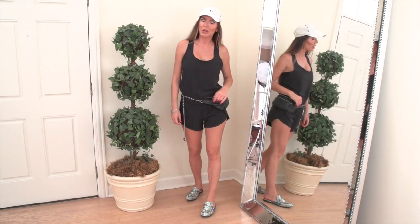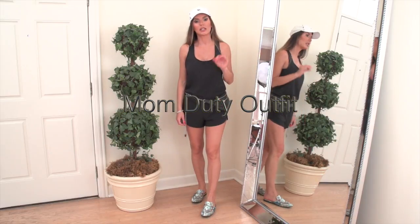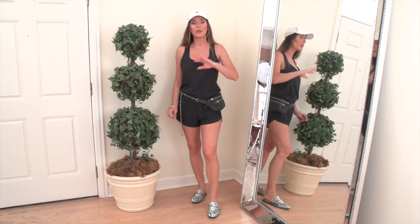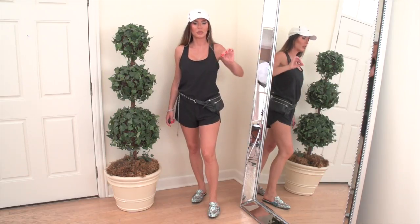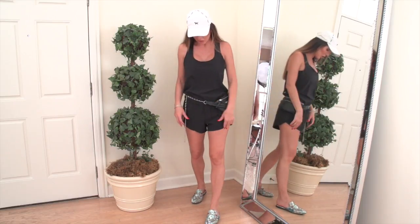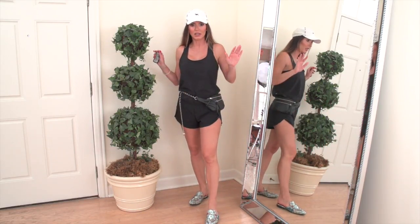Here's another outfit I wore this week, a very casual romper. If you are a girl that struggles to get dressed, you have a very casual life, and you have a bunch of kids, buy some rompers. They're really easy. It's one piece and you're done. So I just put this simple black romper on. Of course, my fanny pack, so I'm hands-free.